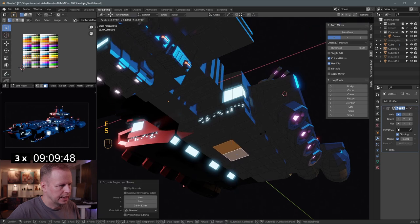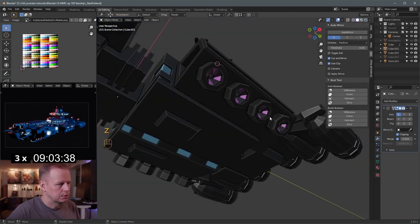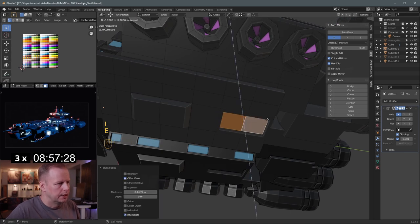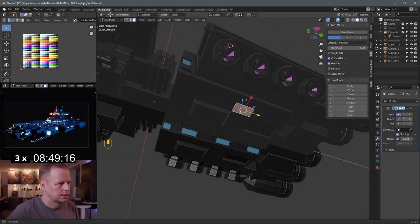E to extrude, S to scale. Feels like we should also put some lights so we can actually see what's going on here. Let's do solid first so we can see. And here, I think I'm just gonna work with the rough shapes here. Scale, G, black. And here, I would have. Before actually, I do this.